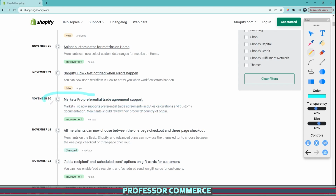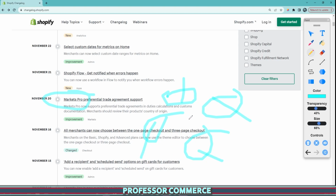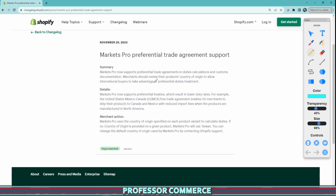So what this is telling you is that Markets Pro is a feature on Shopify that if you are selling in multiple markets, remember we were talking about markets before, there's a lot of individual taxes, duties, collections, shipping when you are trying to sell to all of these different places, right? So Markets Pro is a service that Shopify offers that can handle all of this intricate fees and designing your international market. So what they are saying now is that there is an update to take advantage of preferential duties treatment. One thing that Markets Pro covers is duties and customs fees when selling to different countries.